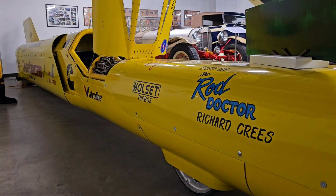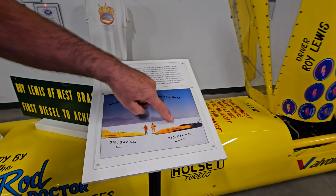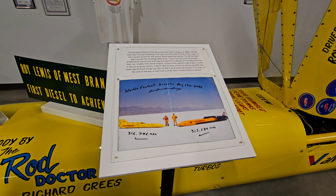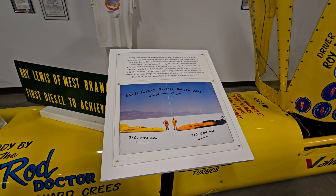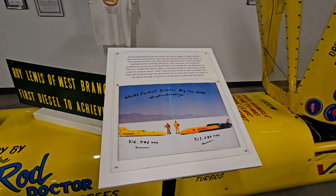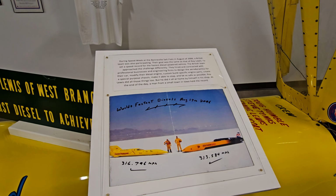This picture here, this is the British were out there at the same time. This is their car. And these guys were from, I believe, the London area. They wanted to be the first diesel engine to break the record. And they came to America every year, but they got beat by an Iowa farm boy. I love that story.